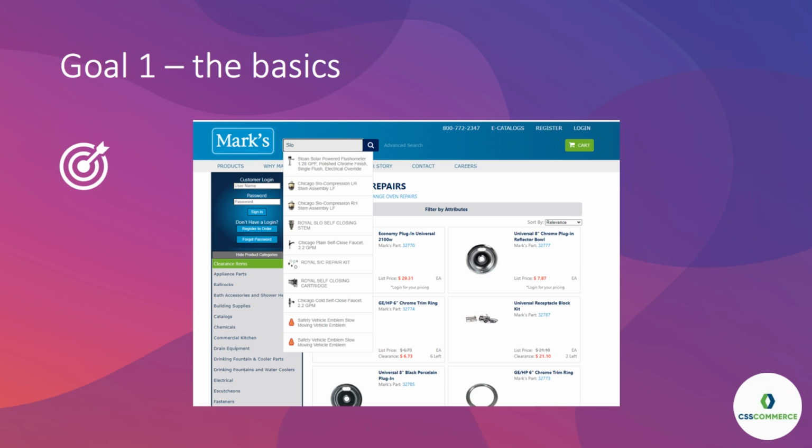Our first goal was to extend our search solution to the website menu, filters and layered navigation, provide predictive search options, and reduce null results to improve the response times to mere seconds in even the most complex queries.